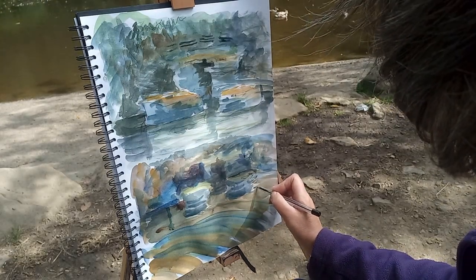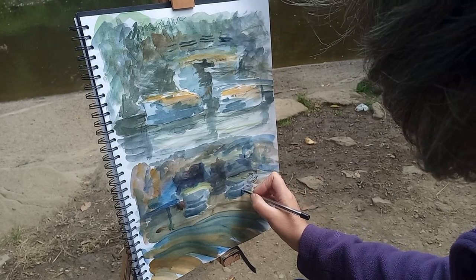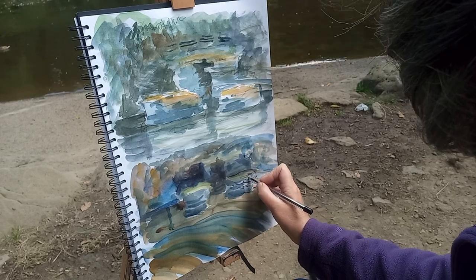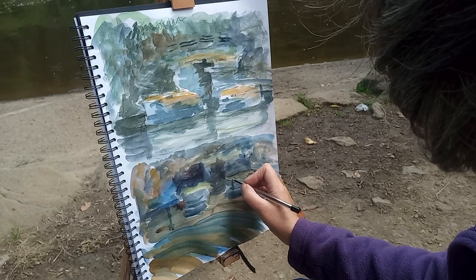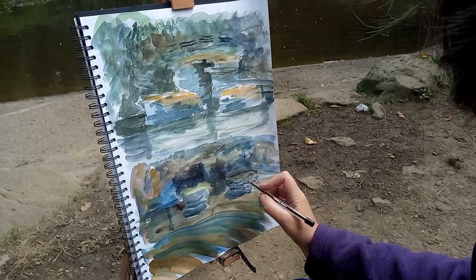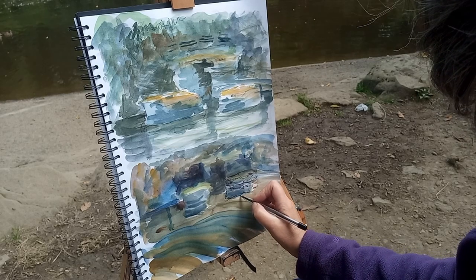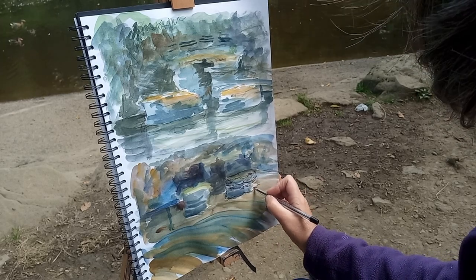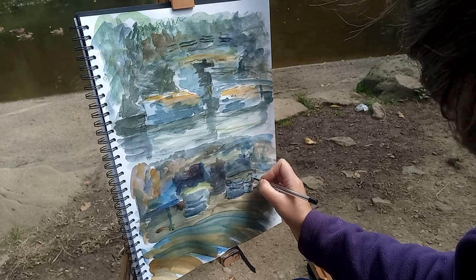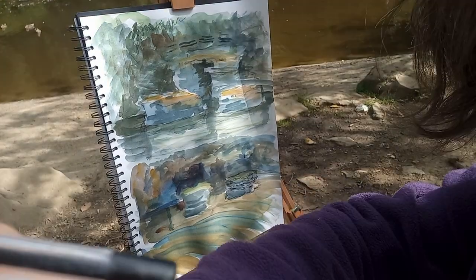I was actually quite nervous about starting this painting. I'm always nervous when I start a painting with water in. I love painting water because it's such a challenge. It's very easy to paint something that just doesn't look like water at all. And I'm never, ever happy with the way it turns out. And I think that's why I enjoy doing it, because I'm never happy with how it turns out.